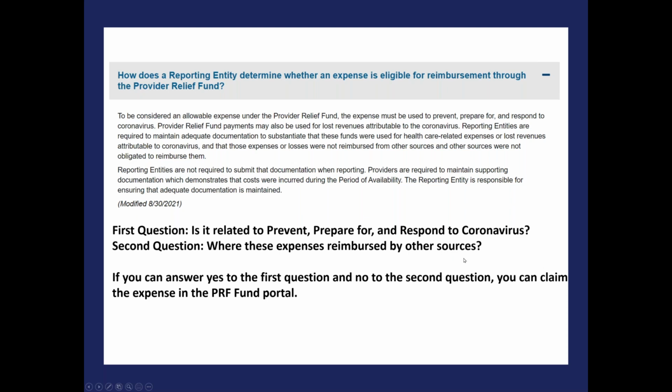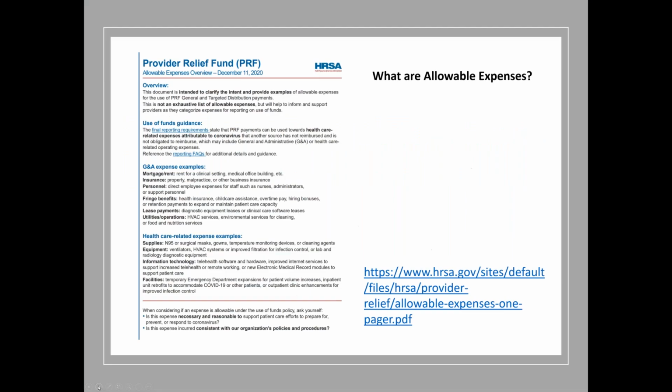Okay, so our assumption is that cost report is not going to affect us, especially for our independent rural health clinics, who we mainly work with. Now, if you're provider-based, that may be a different answer. So you want to talk to whoever's preparing your cost report and doing your PRF funds for you on that. But those are the two questions we need to ask. Was it reimbursed from a different source?